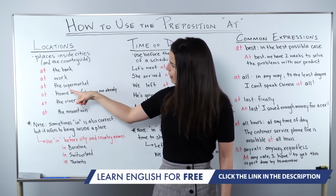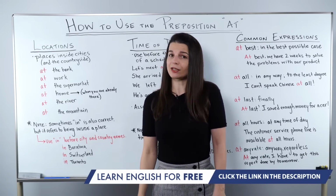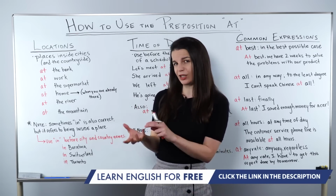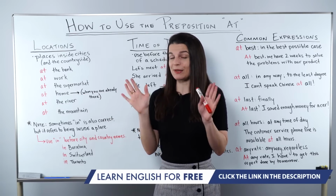We do not, however, say in work. We don't say in work. We say I'm at work because it's kind of like a condition. Same thing with home. We don't say I'm in home.